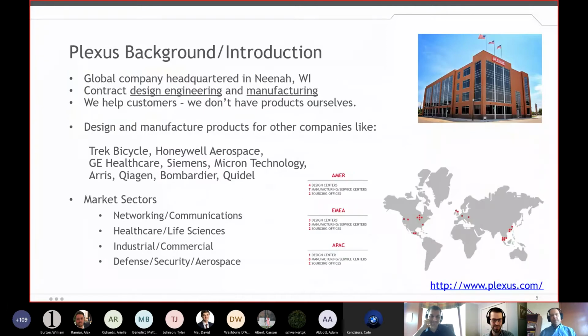So Plexus, it's hard to have brand recognition with Plexus because we don't sell things. We do a lot of work for other companies and support them as they sell products. So we're based in Neenah. The map there has dots all over the place. There are 4 design centers in the United States, in Neenah, in Raleigh, North Carolina, in Guadalupe, and in Boise, Idaho. So we've got a number of activities going on there, and then manufacturing throughout the world. A large footprint in China and Malaysia, in Mexico, here in Wisconsin, which is where we started out.